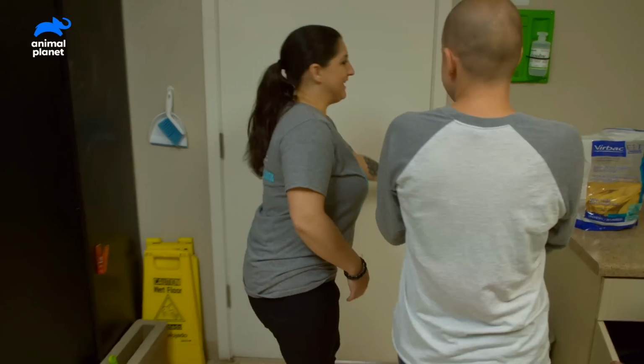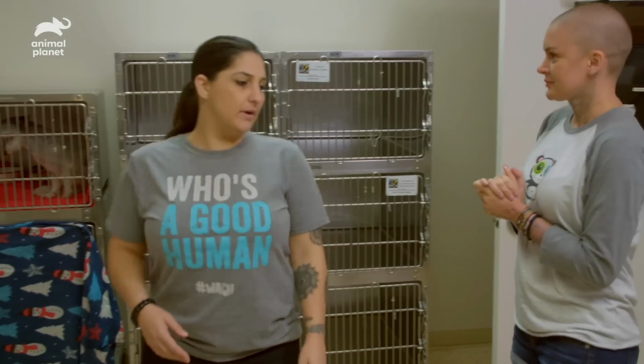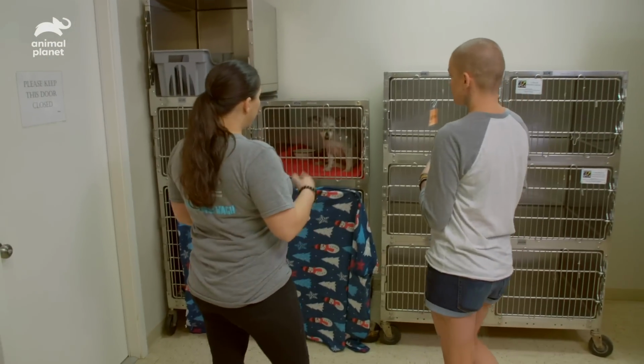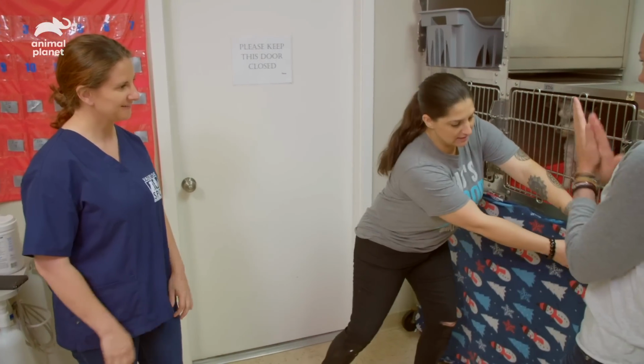All right. One room left. I'm excited. So this is called Dog ISO. This is where we keep the adoption center animals and some medical cases. So, all right, what is behind door number 3?